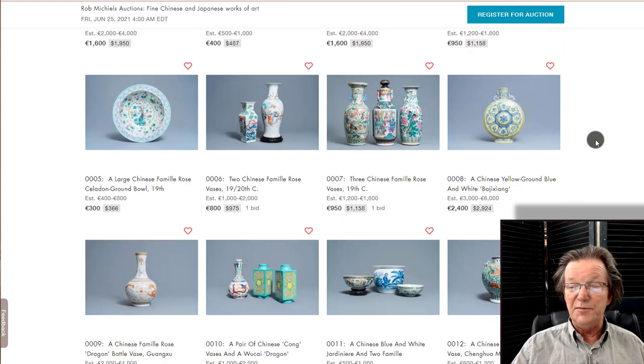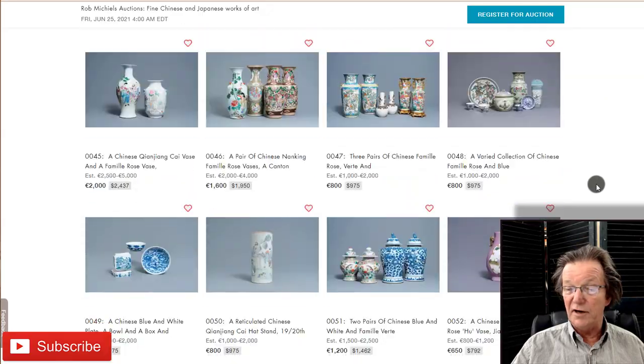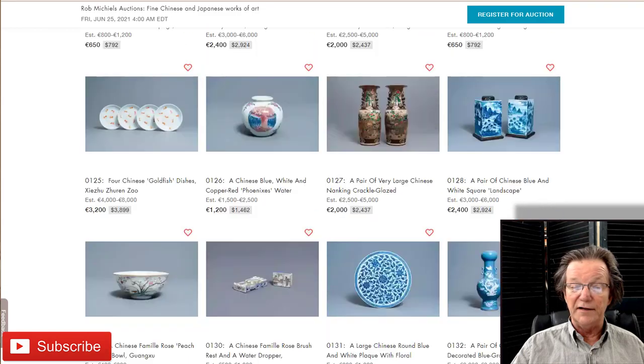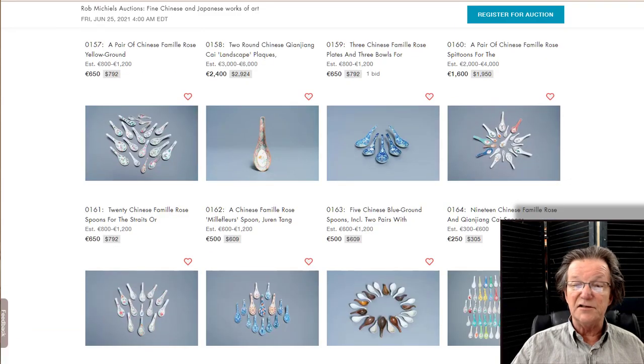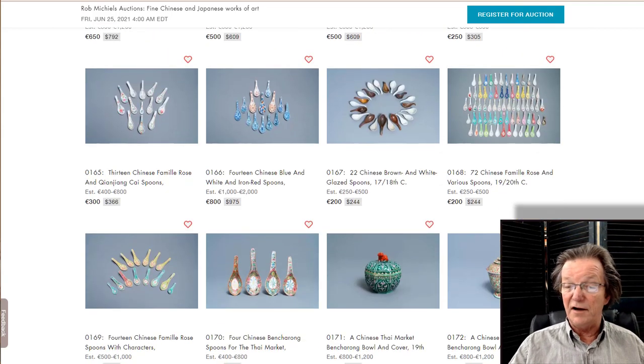But these are just some of the pieces that are in here. It goes on. This is just page 1 of I don't know. Maybe I've got them all showing. I think I've got them all showing at any rate. Lots of pairs of vases. Again, some very nice spoons. They had some spoons in their sale earlier this year, and they did awfully well. So they apparently got some more of them.